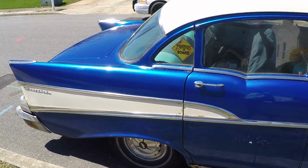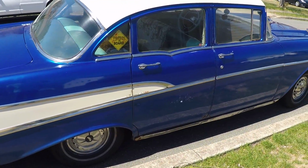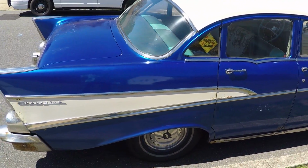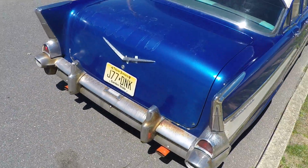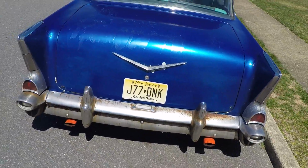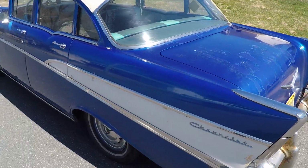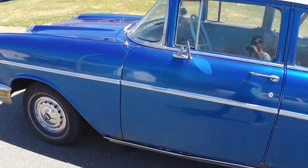210, or a 2+10. I forget exactly what they're called. It's not the Bel Air. Bel Air is like the top of the line edition. If I remember correctly, I forget what he told me, I think the 210 is like the base model. I may be wrong. I'm sure if you're a Tri-5 Chevy guy, let me know, because I actually forget.